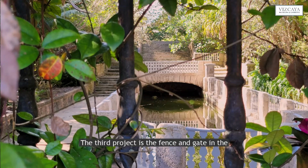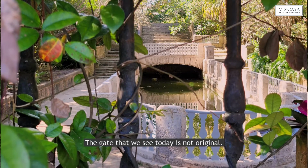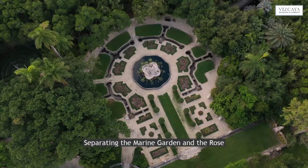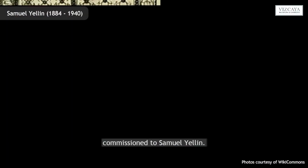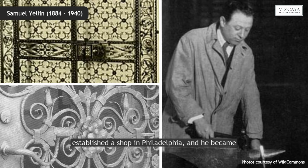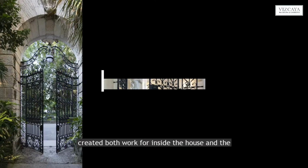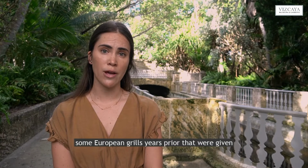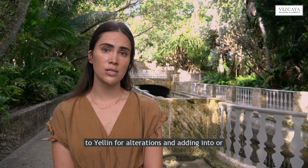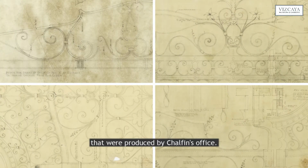The third project is the fence and gate in the Marine Garden. The gate that we see today is not original. Separating the Marine Garden and the Rose Garden used to be a wrought iron fence that was commissioned to Samuel Yellin. Yellin had migrated from Poland and had established his shop in Philadelphia, and he became a really important figure to the arts and crafts movement. He was a master of his craft, and for Vizcaya, he created both work for inside the house and the gardens. For this one, Chalfin and Deering have purchased some European grills years prior that were given to Yellin for alterations and adding into or incorporating into a new design based on drawings that were produced by Chalfin's office.